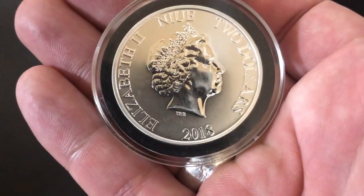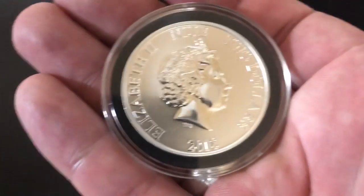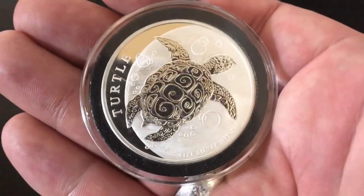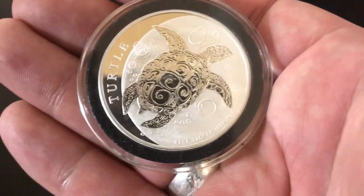Now this one, the turtle, is their main silver bullion coin, and they are pretty sweet. It's a great design. A lot of people love the turtles. I really like them.